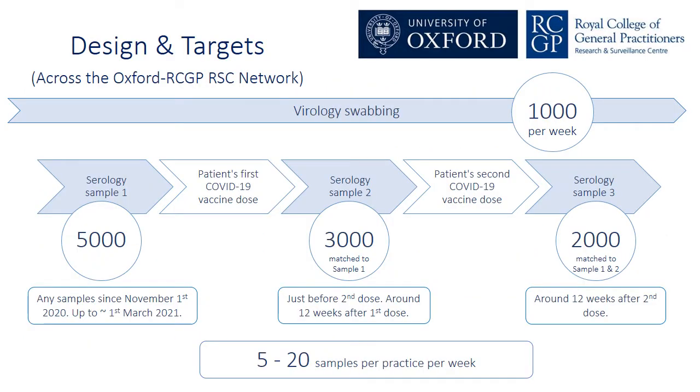So in terms of targets across the network, I'm going to start in the middle here with the serology sampling. As you can see, we're looking for 3 samples at 3 different time points. The first sample, we're aiming for around 5,000 samples, is before the patient has received their first COVID-19 vaccine dose.